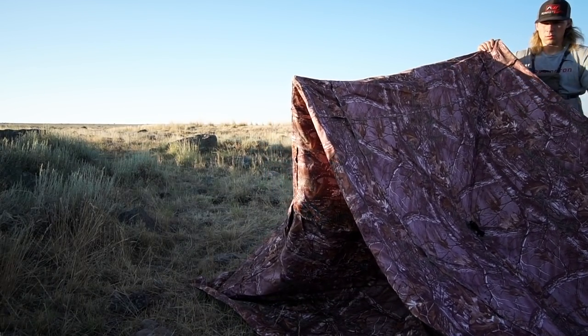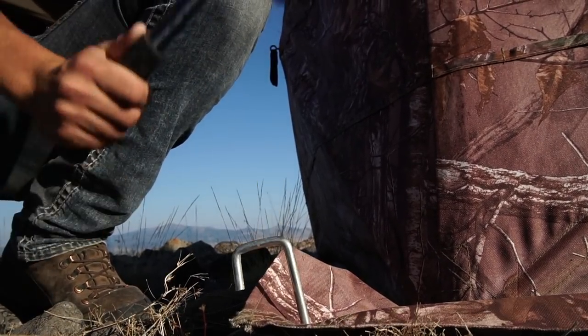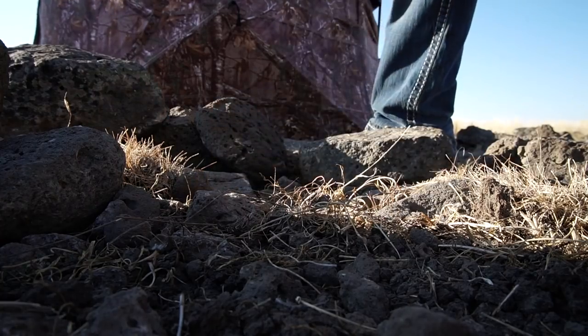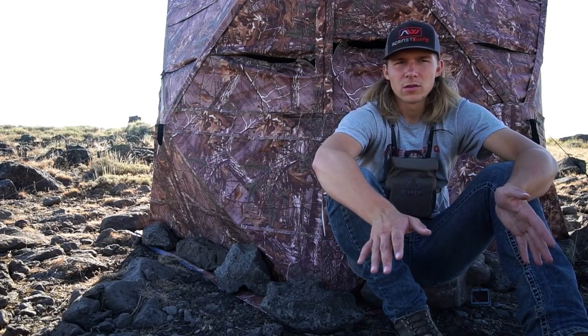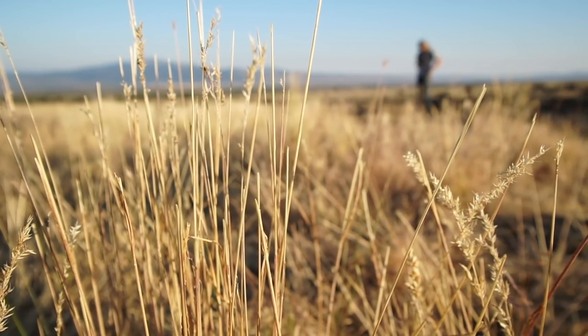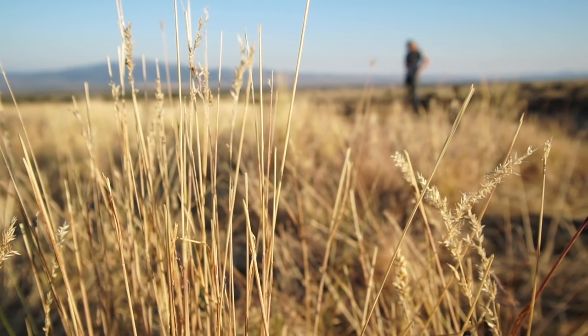We got my blind set up. It took about 2 hours, and the furthest shots would be around 50, but you have many more shot opportunities closer, and then you have a wide range of wherever they water pretty much, and I can shoot them.